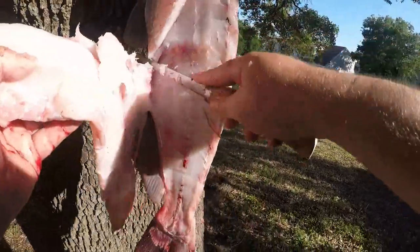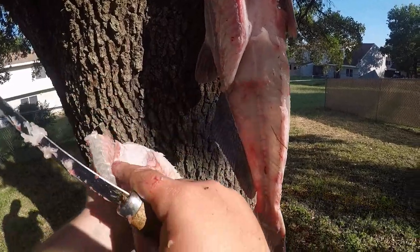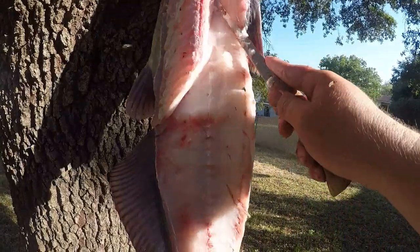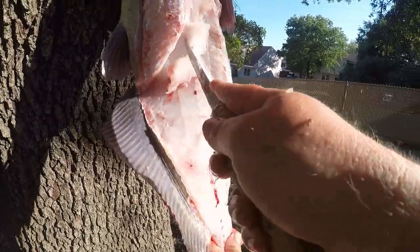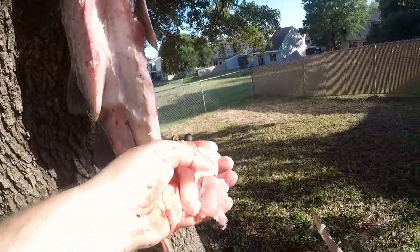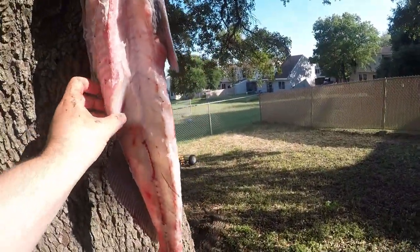Now again, it's a little bit butchered up there, but good meat. I'll pull this little strip of skin off here in just a minute. But again, any meat that you've missed, any chunks, you get back in there and cut. And actually, like this right here, it's real thin. Batter that up and fry it real crispy. It's great.